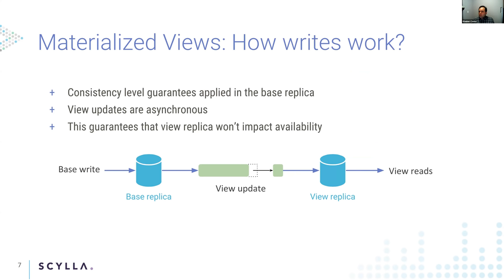So one interesting thing about materialized views is that obviously we don't want to sacrifice the availability that your writes have. So Scylla follows a consistency level model for selecting the consistency. I want to write to a number of replicas, usually three, and I want to hear from one, two, or all of them before I can consider this write successful, or maybe none of them.